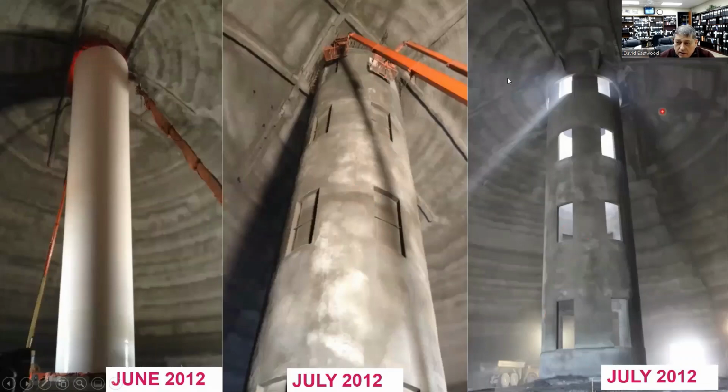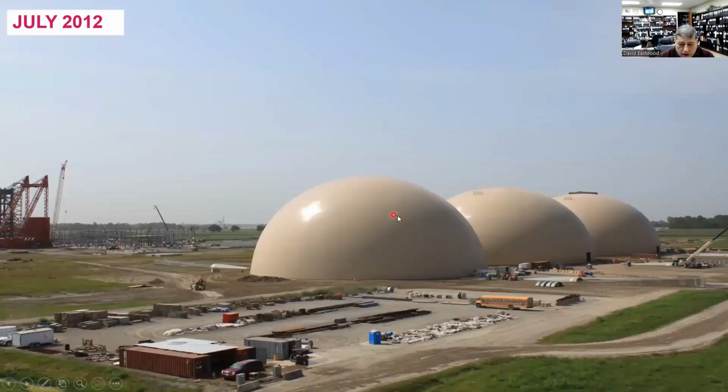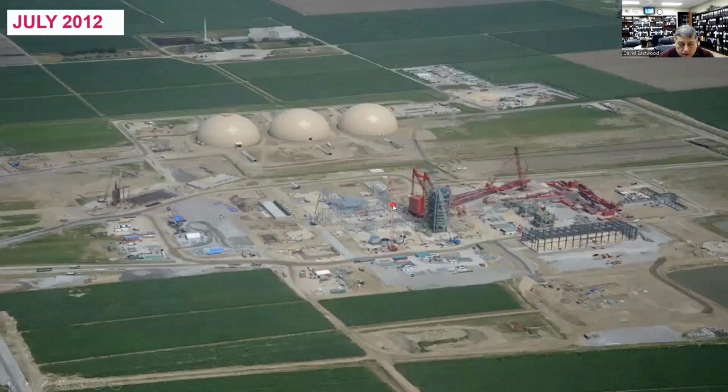This is the inside of the dome structure. Here's the kind of completed dome structure. Looks pretty nice. Here's another view, all three of them. These are the tunnels. This is the one that got busted.